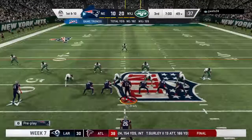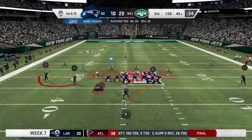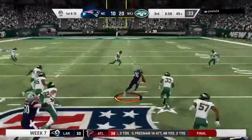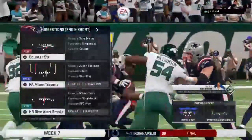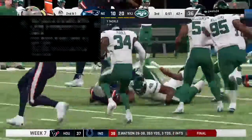The Pats at the line, ready to go. They have the ball here for the inaugural drive of the 2nd half. Pretty big deficit, though. We'll see what adjustments were made in that locker room. And I never want to make something more important than it actually is, right? I don't want to create more hype than what is there. But I'm doing it, though. This is a really important drive.